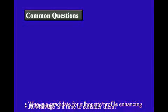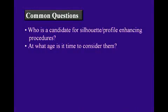So let's get to some common questions. Who's a candidate for silhouette profile enhancing procedures? What age is it time to consider them? Well, let's go back to some of those photos of some of those middle-aged people. And it's not necessarily age-related. Once you see the problem, and if you're in good health, it's time to fix it. And the rule of thumb is the sooner you intervene, frequently the intervention is smaller, and the sooner you intervene in the problem, the longer the solution to that problem is going to last. So it's not necessarily at what age is it time to consider it in that group.